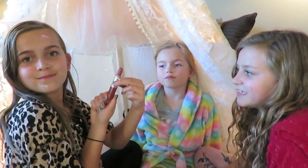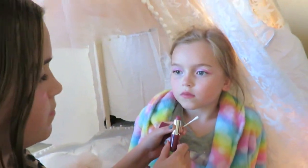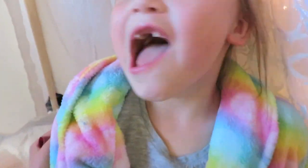Very smart. The last part of her makeup is lipstick. It's a little glittery, too. Ooh, perfect. Ooh. Go. I didn't do that. I was like, go. All right, just go.